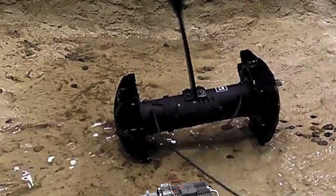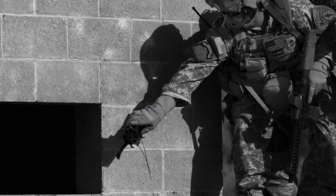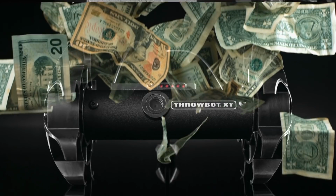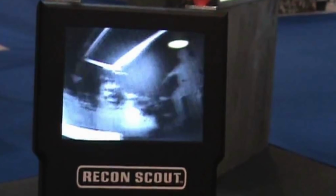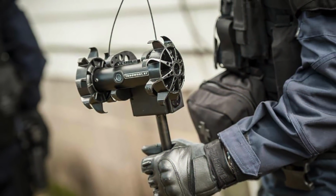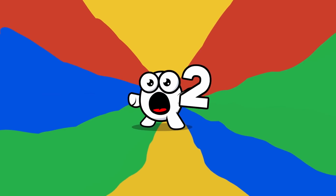The device can also be used for bomb detection, as it can fit in small spots easily, allowing law enforcers to check for bombs or any other dangerous armaments. Though the device is a bit pricey, it can be deployed over and over again as long as it isn't destroyed by its targets. And it's a pretty good trade-off compared to sending in a police officer and risking his life in the process. Number 2.